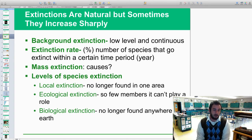Mass extinction is where lots of species are becoming extinct at the exact same time, and there are many causes. In past history, we thought it was volcanoes or meteors, the dinosaurs. Just a couple of examples, or at least theories anyway.